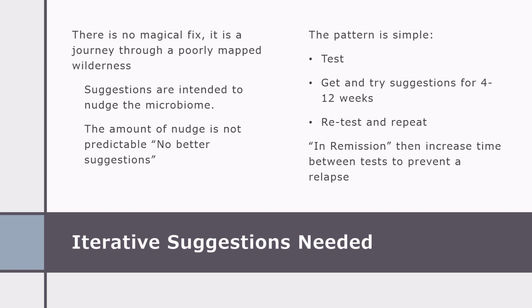What you do is you try the suggestions for somewhere between 4 and 12 weeks. If you see major changes, you may want to do a retest sooner, mainly because seeing rapid changes implies that the microbiome has changed, which means you may want to make new adjustments. At 12 weeks, if you don't see any significant change, then you just hold off and see where things have gone over time, and then retest and repeat the process. It's an iterative process. It's not straightforward. Do it once and you are cured.